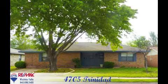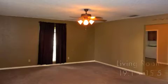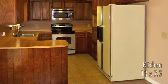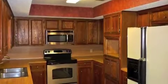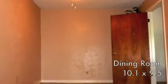4705 Trinidad is a well-maintained home in University Park, which is in walking distance to an elementary, junior high, and high school. You will love this large living room. It offers a clean kitchen, which is open to the spacious dining room.